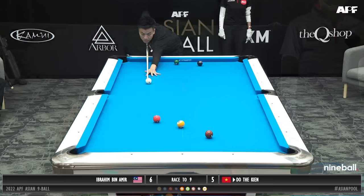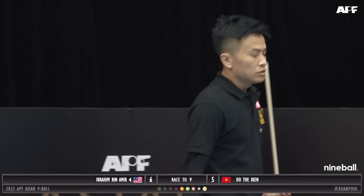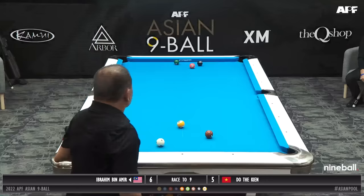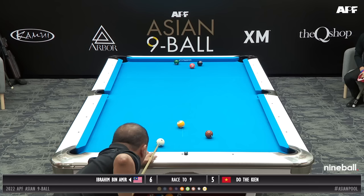Yeah, I think we'll see a safety here. A little frustration. He'd like to be at the table. But smart play, you know. Yeah, I think overall in this match, he knows he's back in it, but I think he's just been disappointed with his full performance. It looks like the five actually goes past the eight, and I think Ibrahim's attempting it because he will break out the six.